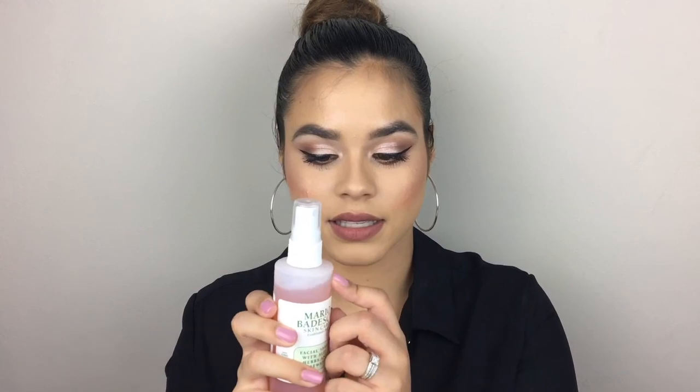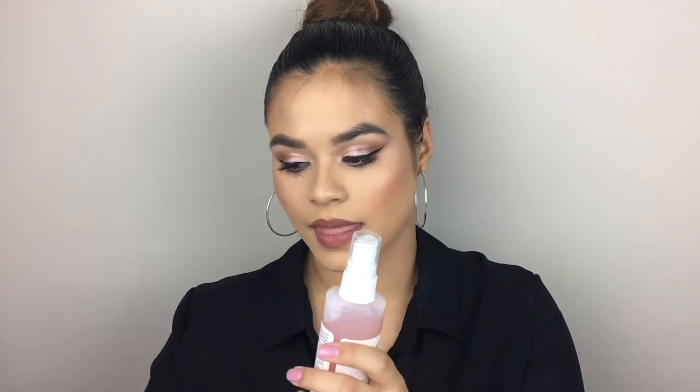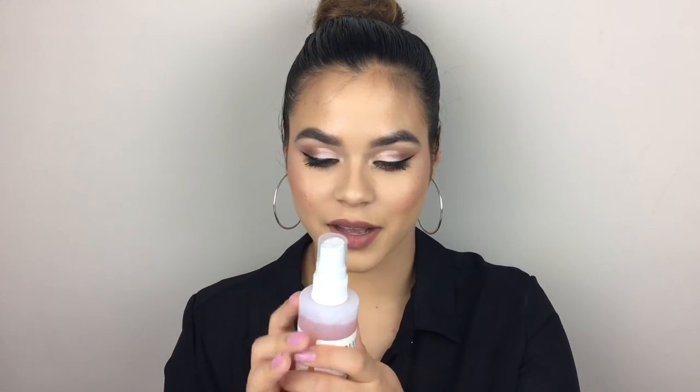Also from Ulta, I got the Mario Badescu facial spray, and it has aloe, herbs, and rose water. And this smells so amazing. I love the way it smells. I would say it smells like roses, and I absolutely love this. As you can see, I just recently purchased this when I got my Urban Decay. I've been loving it. I spray it no matter what time of the day it is. I will spray this on my face before makeup, after makeup, during applying makeup, for no makeup days, and I just absolutely love it on the face.